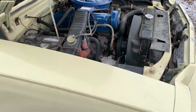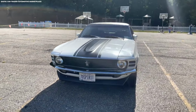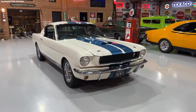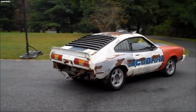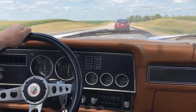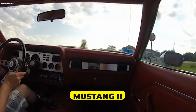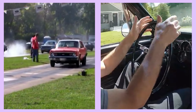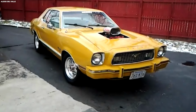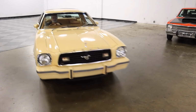Over the years, the Mustang II has earned a reputation as one of the low points in Mustang history. Collectors often overlook it, and enthusiasts sometimes pretend it never existed. Still, it serves as a reminder of just how tough the 1970s were for muscle cars in general. For drivers over 40 who grew up during that era, the Mustang II might bring back memories, not of roaring engines and drag strip glory, but of compromises and disappointment. It's a car that proves sometimes even legends stumble. And in 1974, the Mustang stumbled hard.